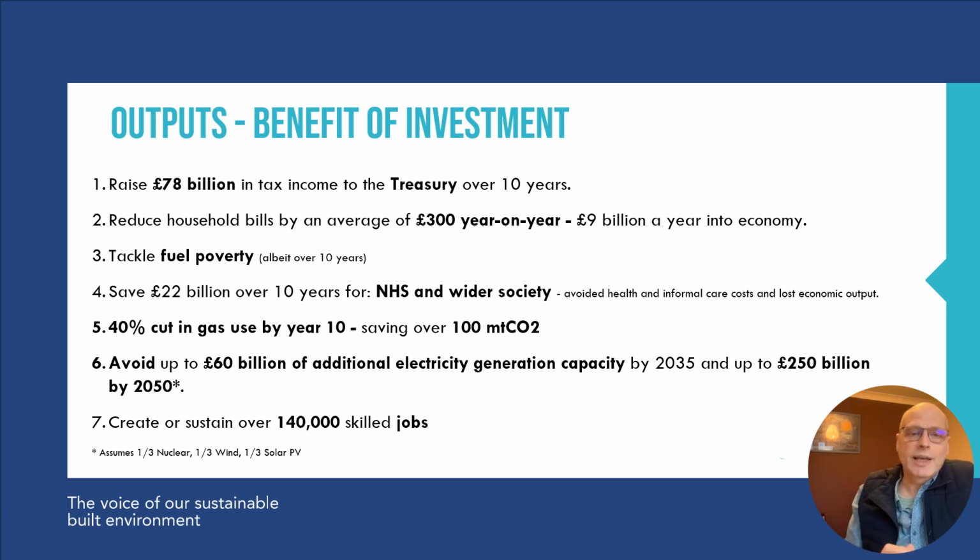And other positives, it saves £22 billion across the 10 years for the NHS and wider society. It cuts gas use by 40%. And interestingly, it avoids, in a range of scenarios, £60 billion worth of additional electricity generation capacity investment through to 2035 and considerably more through to 2050. Now, that's something we don't really focus on, but there's a big relationship here between the energy performance of our homes and the necessary investment in net zero generation and storage and transmission. And this is giving an indicator of the kind of amounts that are involved.